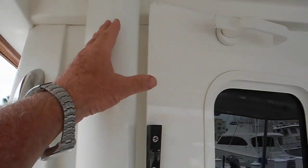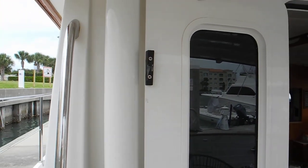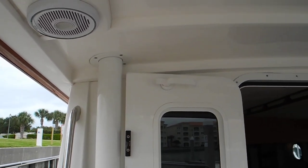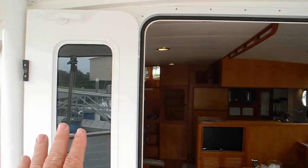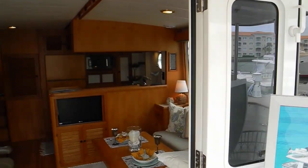I want to point out this post. This is a compression post that holds the dinghy davit up on the roof. We'll get to that later. Walking into the double doors, which swing left and right, port and starboard.